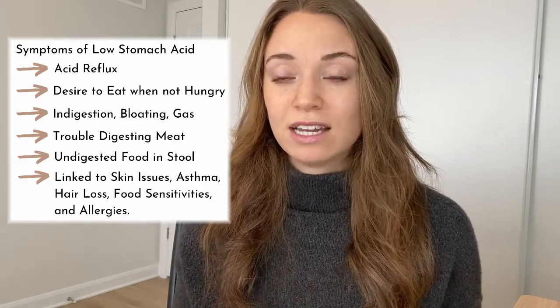Common symptoms of low stomach acid include acid reflux, or GERD, which is essentially just chronic acid reflux. This is counterintuitive for most people, but having low stomach acid, not high, is often a cause of acid reflux. That's because we have a valve that connects the esophagus to the stomach, and this valve has sensors that can sense the acidity of the stomach contents.